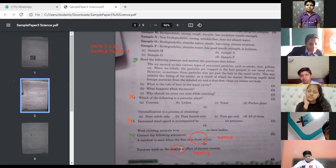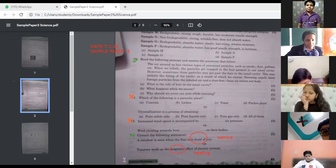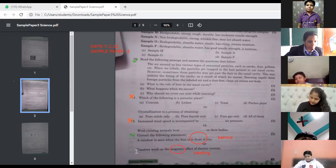Toaster, if I say magnetic effect of electric current, which appliances work on it? Which appliances work? Ma'am, the school bell. Yes, very good. So instead of toaster, you can write down bell also, school bell or any doorbell also. Okay, any of the corrections you can do. If you keep magnetic here, then you will write electric bell. Otherwise, you can make the changes according to you.